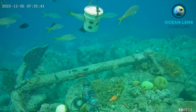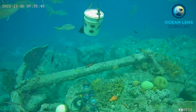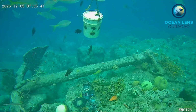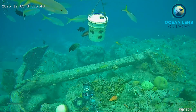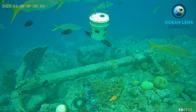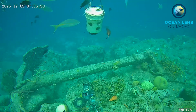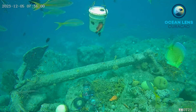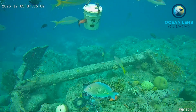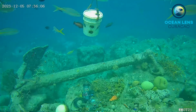Welcome inside the unique Ocean Lens. You are now at a depth of 5 meters or 17 feet below the surface. Please make yourself comfortable and enjoy the view while listening to this audio presentation, which will give you interesting facts and information about the marine life you will observe. Now it's time to relax and learn a little bit more about this unique underwater observatory.